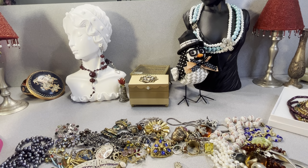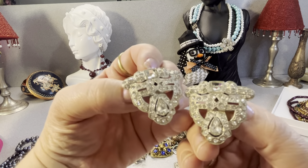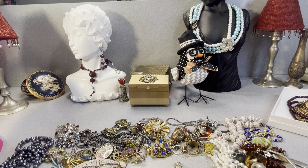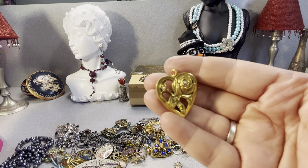My shoe clips, I've shown these once or twice before. I really like these Art Deco cat shoe clips. Look at those. If you've ever seen anything like that, I haven't. And this is gold. I can't remember what it says on there. It's some type of fraternity.